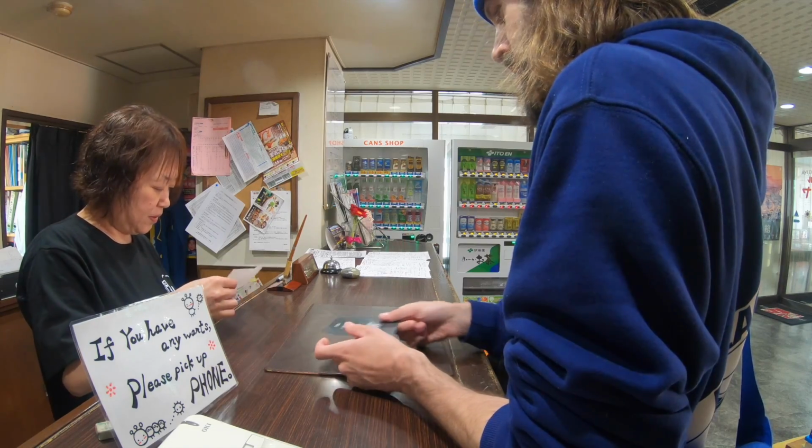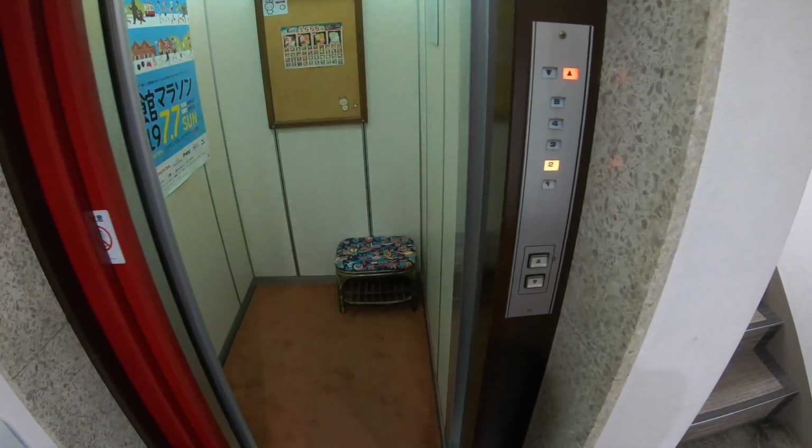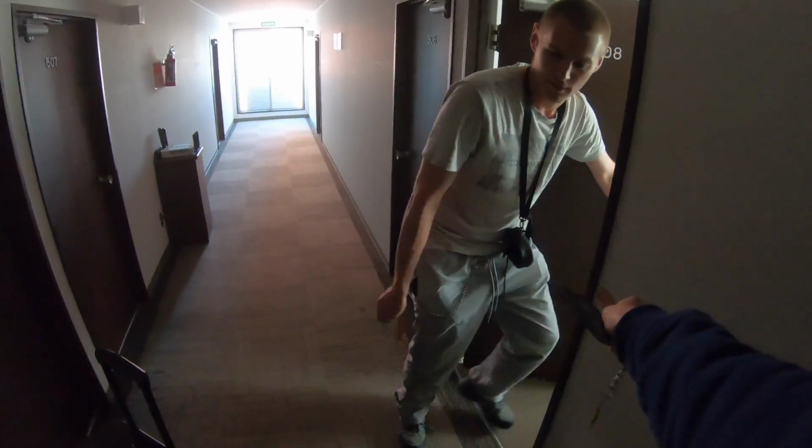Your passport, please. Okay, thank you. The elevator's tiny. So John's here, separate rooms, and I'm here. All right, room tour. She's definitely a downgrade from the Sapporo view. The bathroom, very, very cozy.